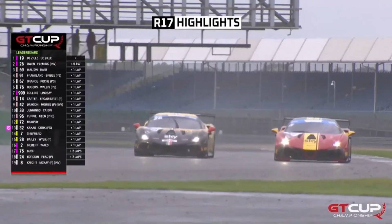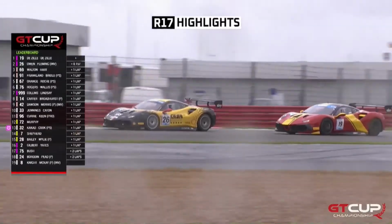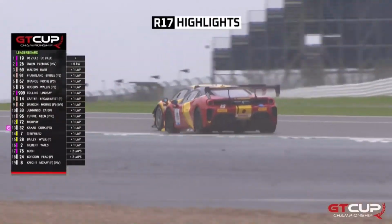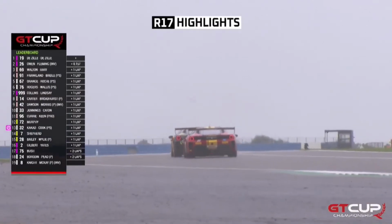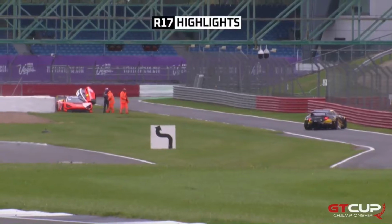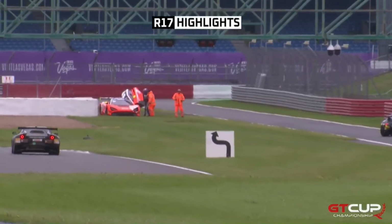So every lap is an education, and this time through Tom Fleming gets up the inside of Dan Dazeal heading in towards Copse Corner. Careful that you don't touch those curbs with the painted surface, and Tom Fleming picks up the lead of the race from Dan Dazeal, and that's an off, and that is into the barriers by the look of things, the Mercedes.